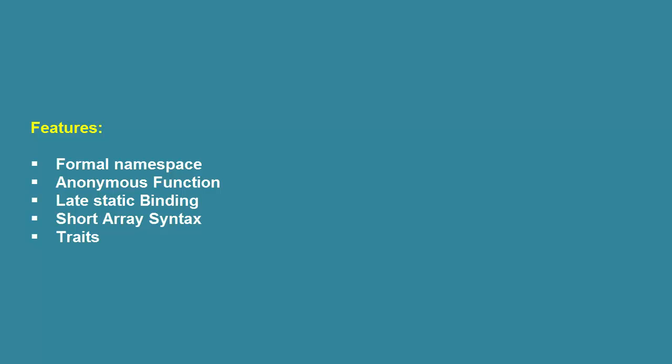Features. Formal namespace. Anonymous function. Late static binding. Short array syntax. Traits.